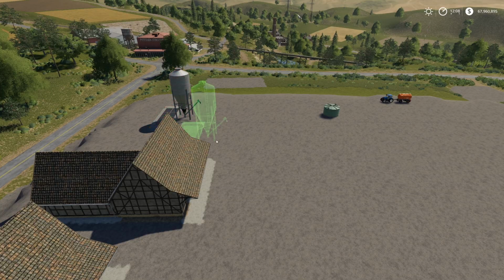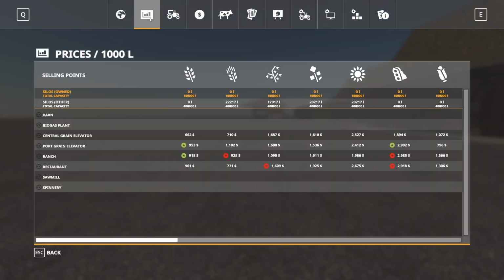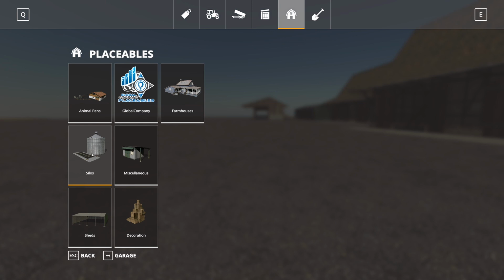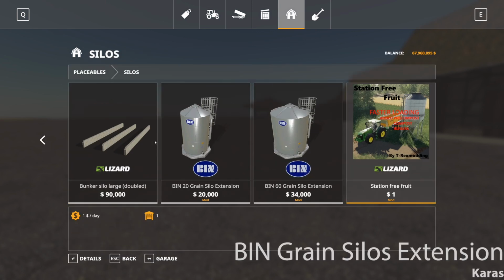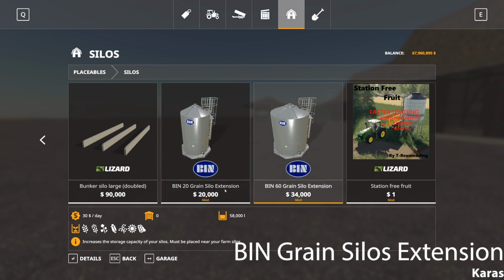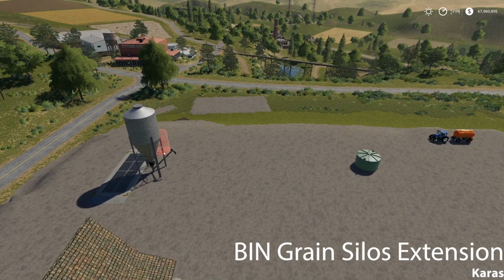Put it right here. And we'll see here that we have 100,000 liters in our owned silo. So now if we go to silos again, we have the bin 20 and the bin 60 for 28,000 liters and 58,000 liters. $20,000 for this little old extension.